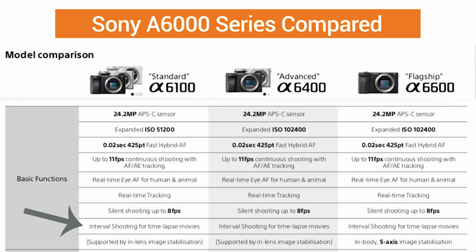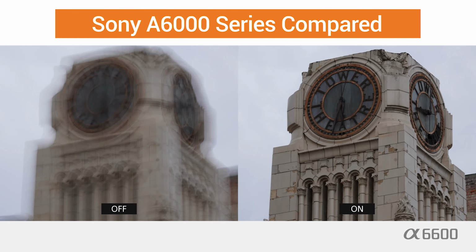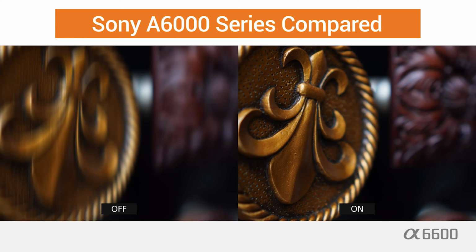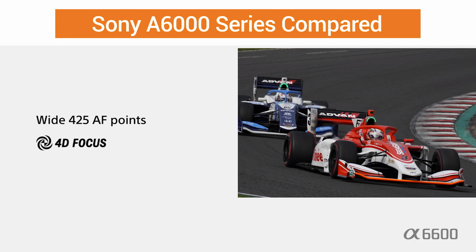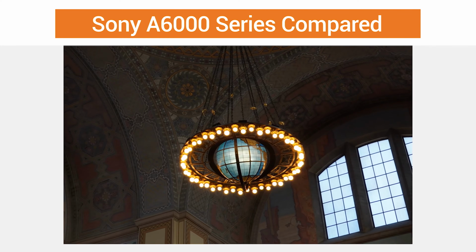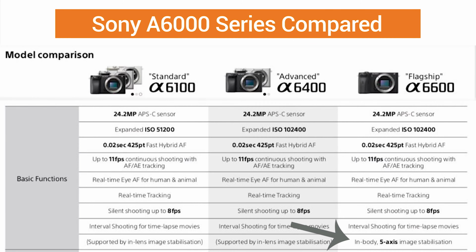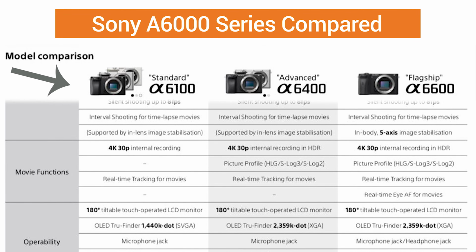Now, where the flagship 6600 starts to pull away in features is the inclusion of 5-axis in-body image stabilization, or IBIS, that you'd find in its full-frame bigger brothers, the A7 III and the A7R III. But aside from the IBIS, all three cameras are very capable still shooting cameras, offering amazing autofocus, fast shooting, and high resolution and image quality. If it's just still photography you're interested in, any of these cameras are going to do just about the same job. Now let's look at more of the video functions and actual physical differences.